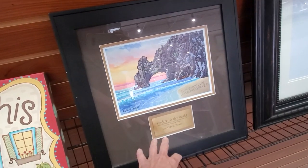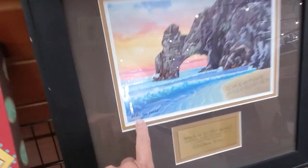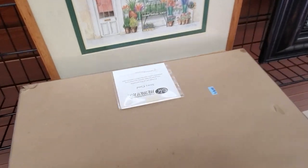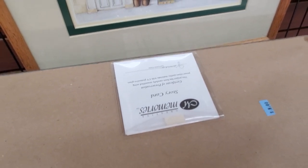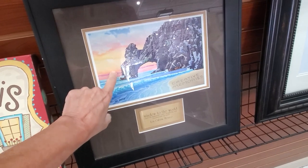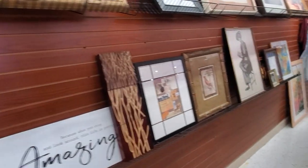Window to the World. Looks like it's some kind of a commemorative thing, but this is signed and numbered. Creative Memories from Los Cabos, Mexico. Certificate of Preservation. That's for $8. I mean, whew, the art itself. I probably would take the art out of here and sell the art if I were to get that. Let's see what else they have here.